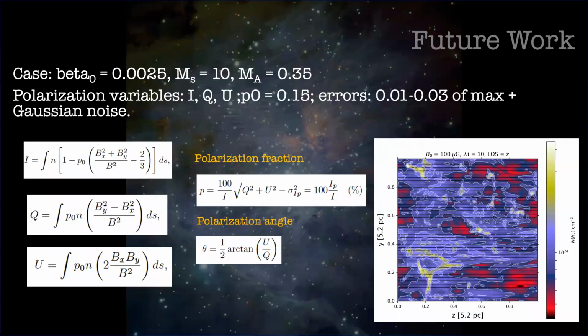So basically, what we want to do is to take this cube of MHD simulated data and construct polarization data, or what we call synthetic polarization data, something that looks very similar to our observations. For that, we basically have to construct maps of Stokes parameters I, Q, and U, from which we can calculate polarization fraction and angles. These, by the way, are very preliminary results, and they're still going through a series of tests, but it's just meant to illustrate and get a conversation going.